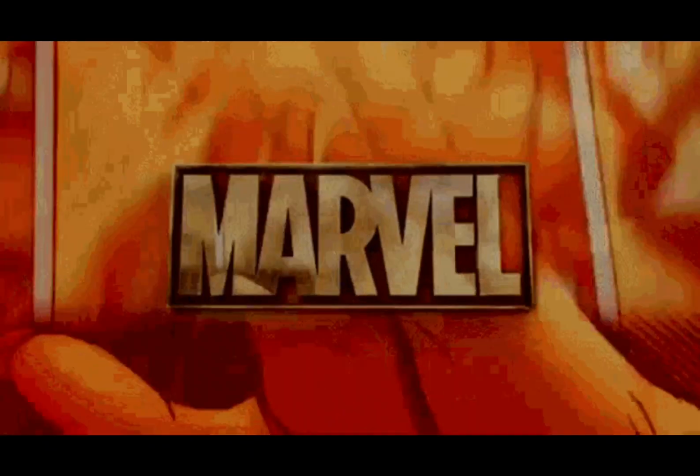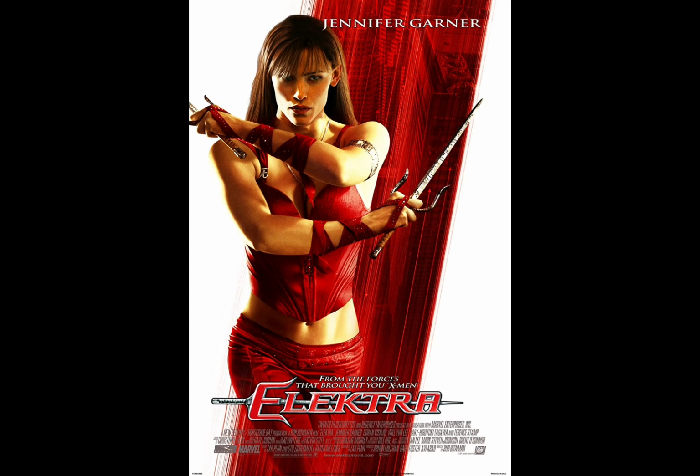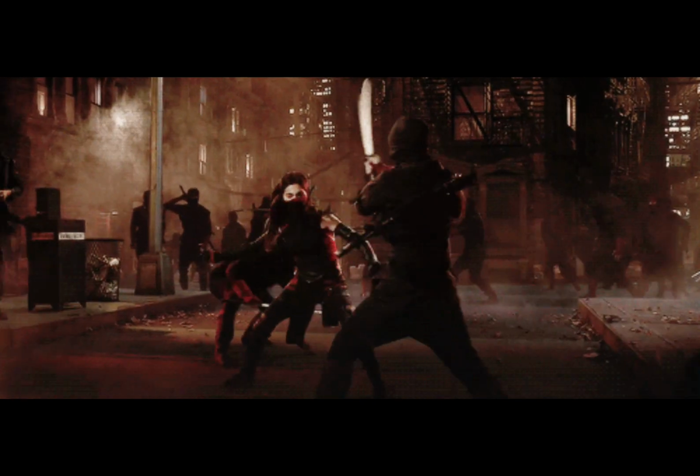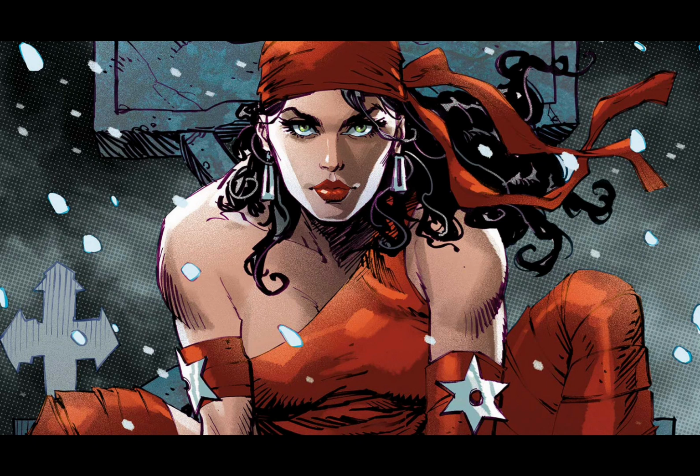Elektra is a Marvel superhero who was born on a Greek island and is known for her energetic fighting style and use of weapons. Although Elektra has been a hit comic book for many years, sadly the 2005 movie featuring Jennifer Garner didn't quite hit the audience's attention. Nonetheless, it's fair to say that Elektra is certainly a skilled martial artist in her own right and has a pretty unique but effective fighting style.